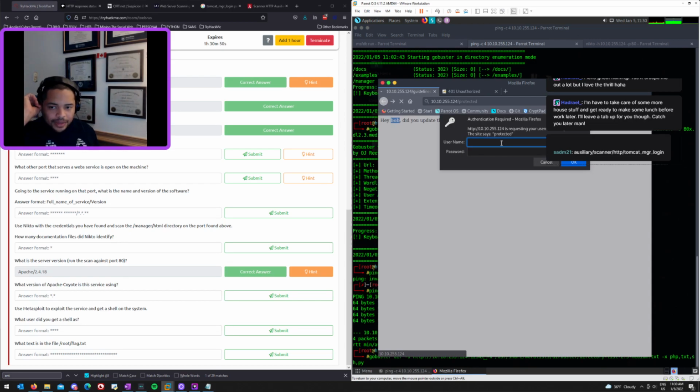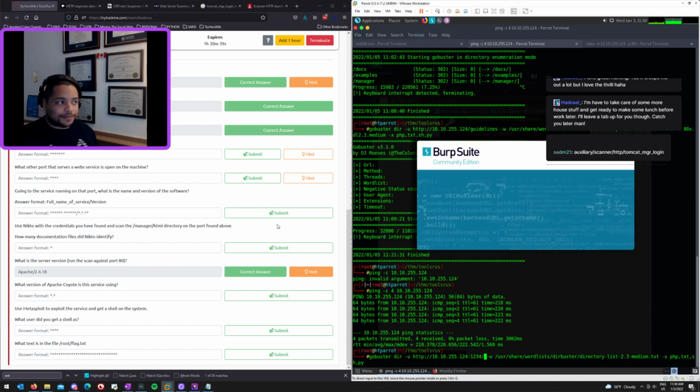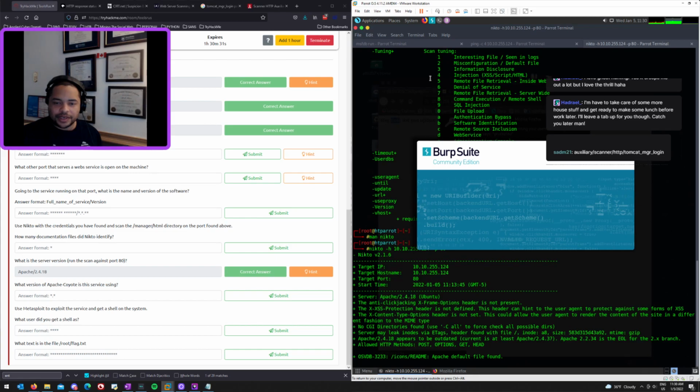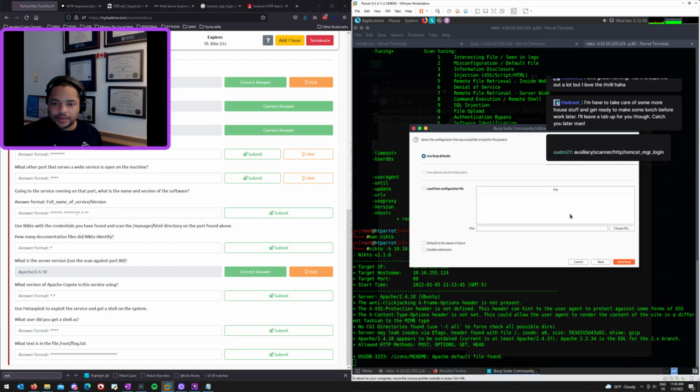All right. So, I feel like I can do some basic authentication on that. I'm going to use Burp. That's what I'm going to do. I'm going to use Burp, and hopefully Nikto's not destroying me here. So how am I going to use Burp? I'm going to use Intruder. Burp defaults. Great, let's do it.